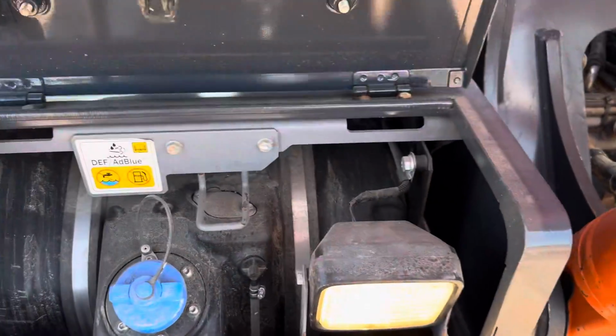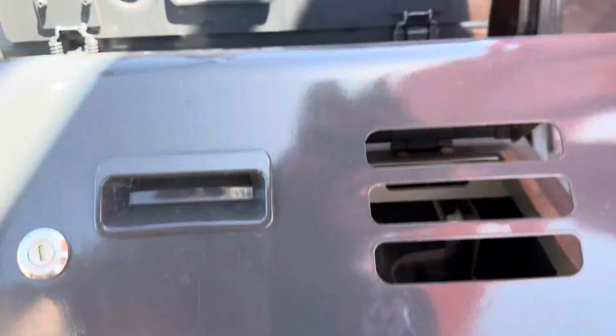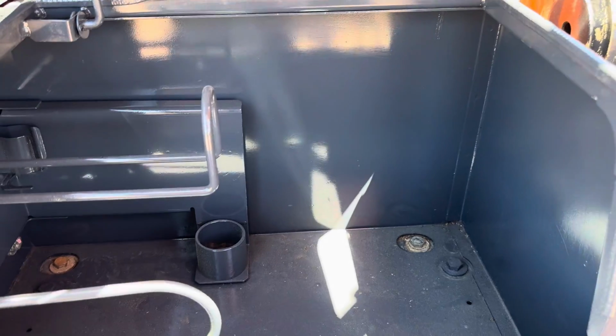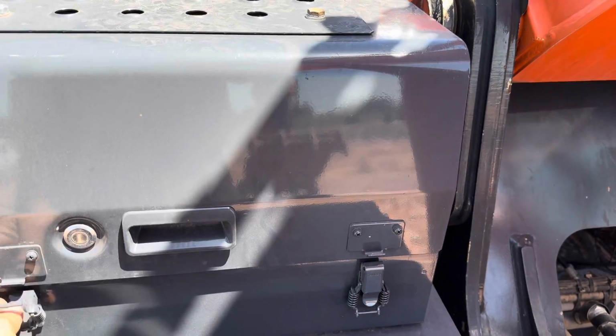If you're not familiar with Hitachi, most folks already know, but you're pretty much just looking at an orange John Deere. That's right. It's going to be just about the same as a John Deere of this year make.